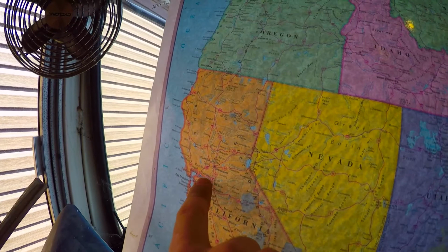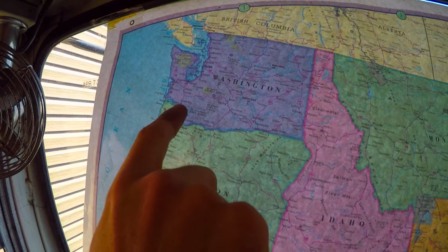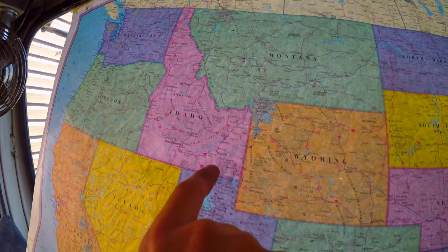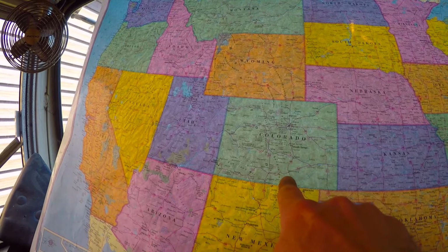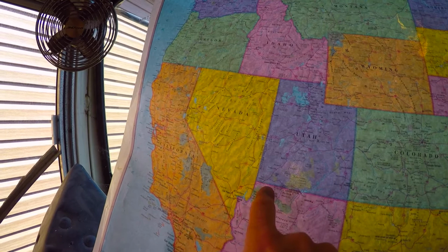We'll start off here in Hollister. I'm going to head north along the 101 and get up into Mendocino along the 1. Keep on heading up north on the coast, Oregon, into Washington, towards Seattle. Then I'll come over to Idaho. Explore Idaho a little bit, go down into Utah, explore Salt Lake a little bit more, see what there is to offer there. I want to explore Colorado, then I'm going to go down into New Mexico, and then over into Arizona, see the Grand Canyon, dip back into southern Utah a little bit, then work my way back home.